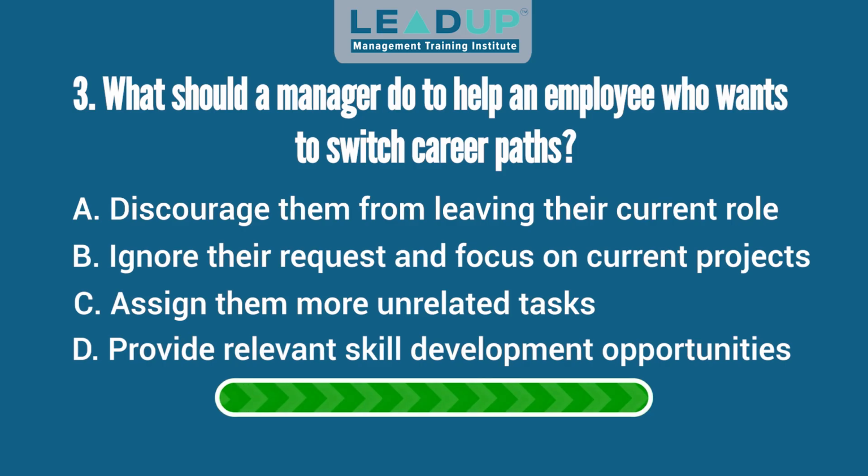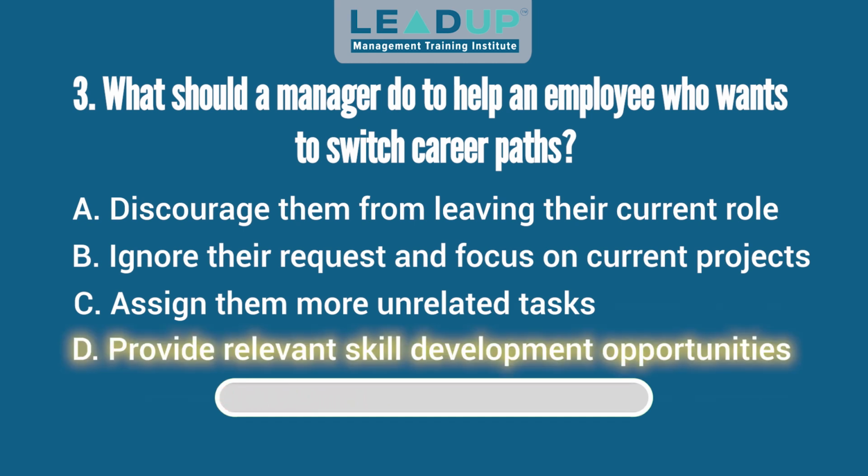Question 3. What should a manager do to help an employee who wants to switch career paths? A. Discourage them from leaving their current role. B. Ignore their request and focus on current projects. C. Assign them more unrelated tasks. And D. Provide relevant skill development opportunities. Answer: provide relevant skill development opportunities.